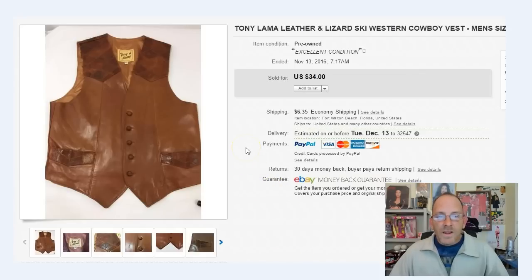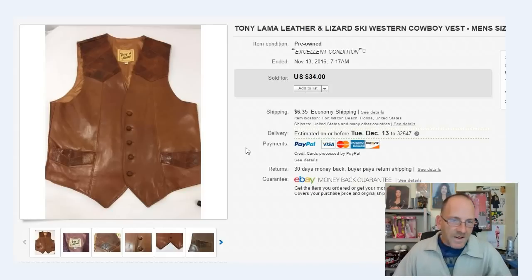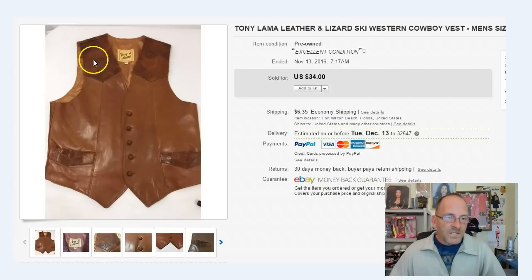This is the Tony Lama jacket I got for like $2 at a garage sale. This little old lady who lost her husband, she actually brought this out of the house for me. Oh, I got something you might like. I got $31 for it. So, it's really nice looking with that lizard skin on it.